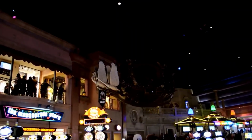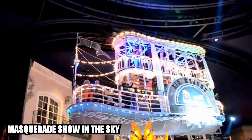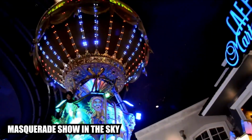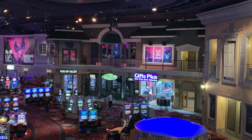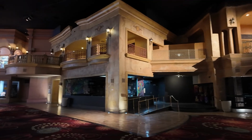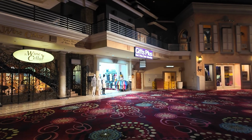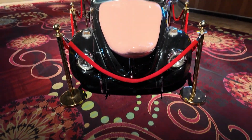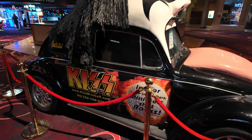In this area, remember how I said in the beginning of the video they used to do a show above on those tracks? They had boats, balloons, floats, almost like Mardi Gras style. They don't do that anymore, but what used to be here were more slots. Now they took them out, so there's more space to do walking. They do have some events going on over here sometimes, especially when NFR was in town in December. If you guys didn't know, Kiss, the popular rock band, has this little car here, which is great for photo opportunities.